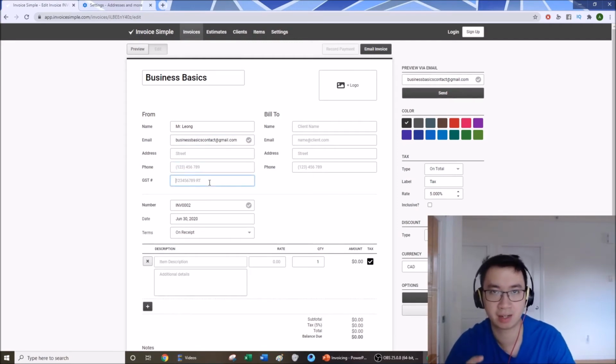So in Canada, we have something called GST, which is goods and services tax. And this GST is collected from sales on a variety of things, and we just remit this to the government.